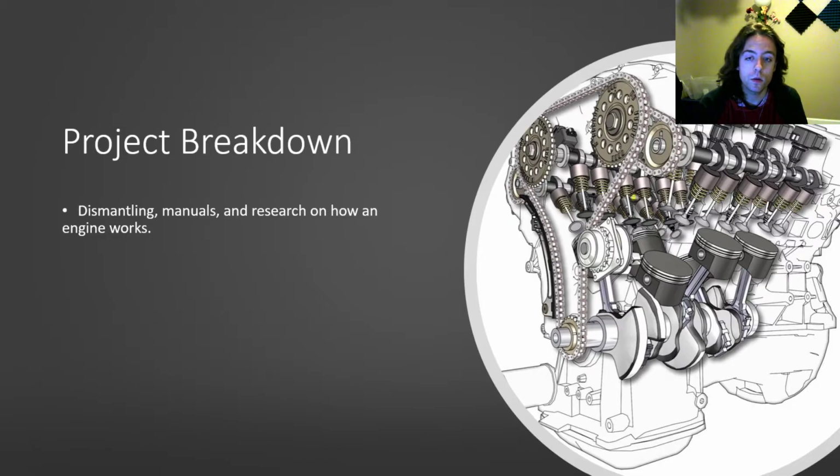I can also use owner's manuals as well as repair manuals. Owner's manuals come with the vehicle, while repair manuals would be something that would need to be purchased offhand. Thankfully, the vehicle came with the repair manual at the time of sale, so that was an awesome deal. I can also do research on how the engine works just in general online, which is pretty easy because there's a million bits of information out there.